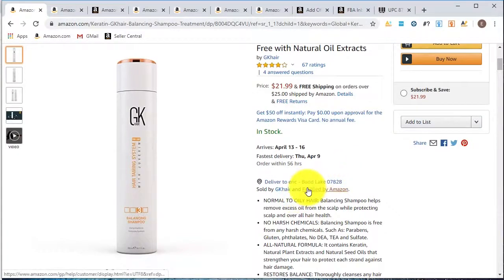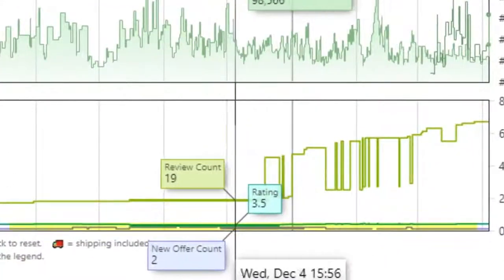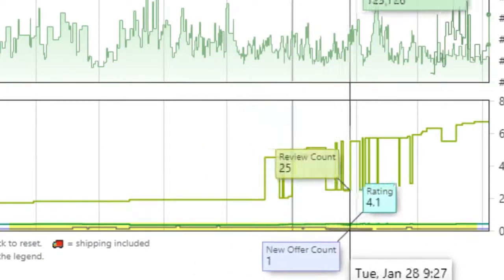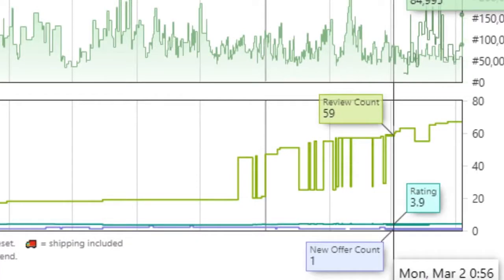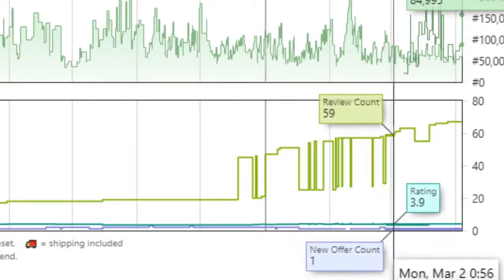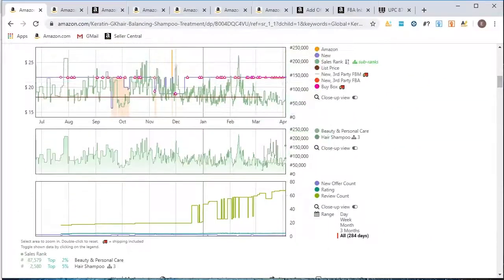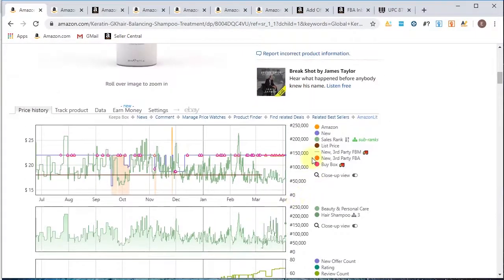So here, just to recap, we got sold by GK Hair, who's the manufacturer. And when you're looking at this chart down here, you can see that it drops from 2 sellers to 1 seller pretty frequently, and most consistently it's at 1 seller. Whenever a second seller jumps in, they're only on the listing for a day or 2 and then they get kicked off. So that's a huge indication that the brand owner is submitting IP complaints.